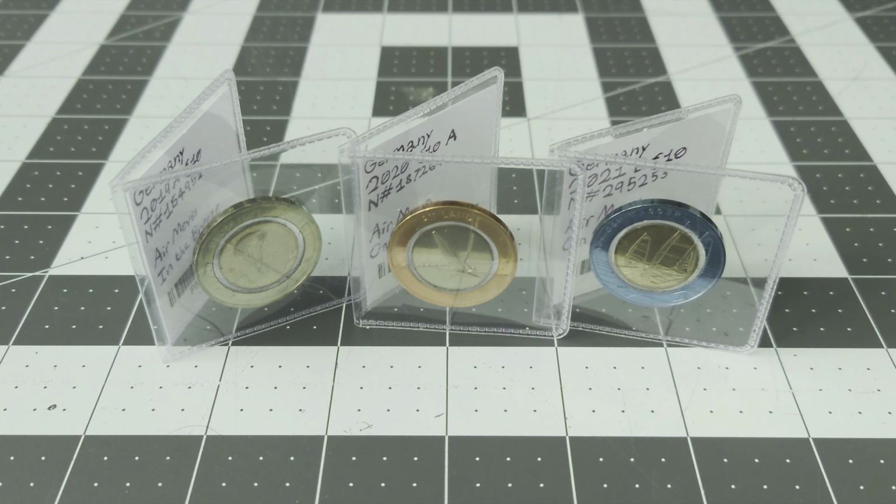Or rather these are the Luft Bewegt series issued by Die Deutsche Bundesbank from 2019 to 2021. The series was issued in both uncirculated and proof strikes, and I have the uncirculated strikes to show you today.